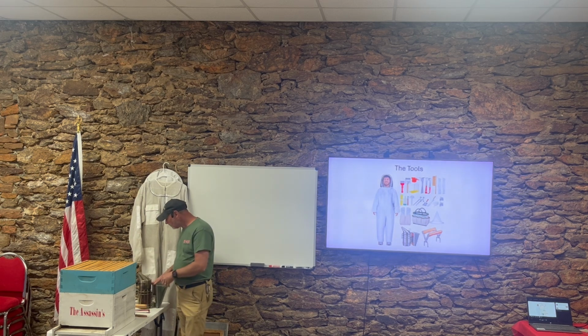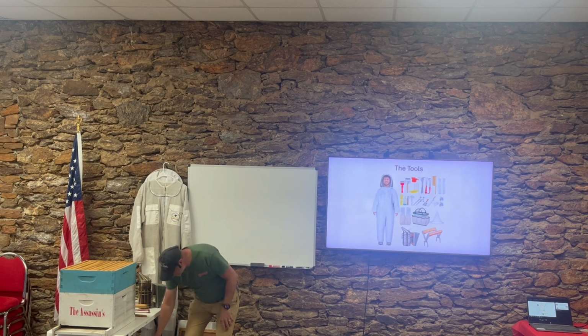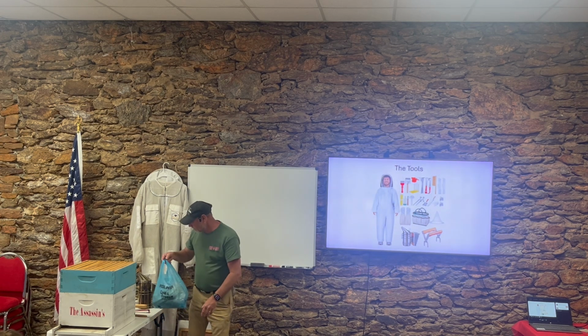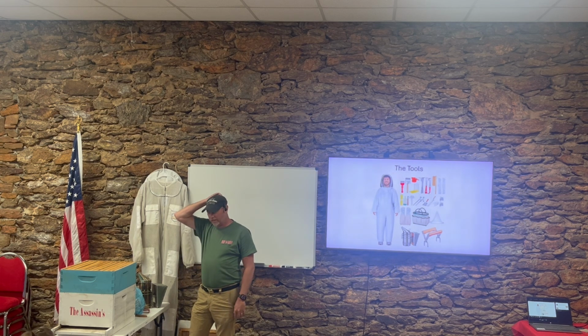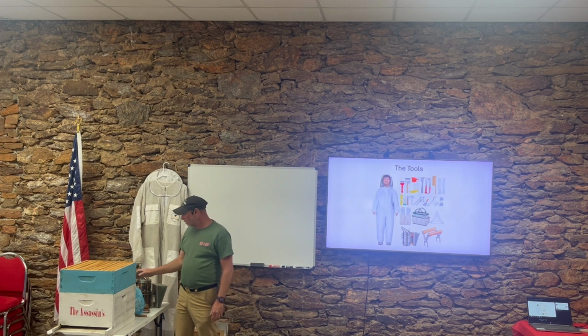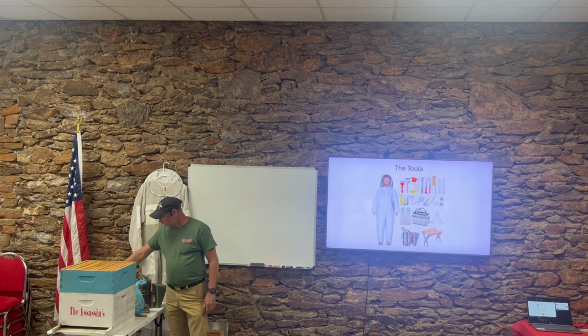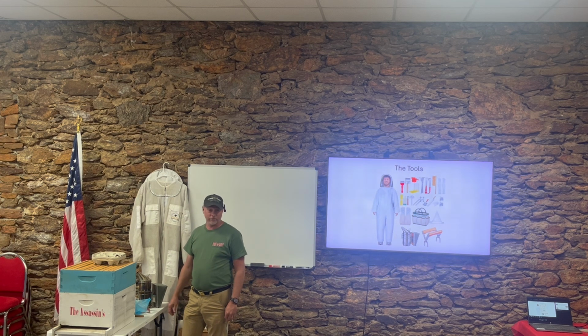So, what do you think the smoker does to the bees? What do you think the smoke does to the bees? A lot of people say, "Oh, it calms the bees down." No, it doesn't calm them down. What do you do if you're sitting in your living room and all of a sudden you start smelling smoke? Right. There's a fire somewhere.